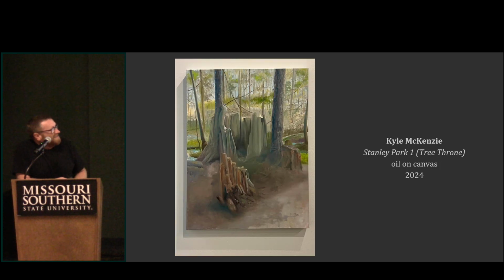Last is mine. More dead trees. Stanley Park is an interesting place. I'll be brief. Stanley Park is an island park right in Vancouver. It's just a short bridge you can walk across from the main downtown to Stanley Park. And it's bigger than Central Park, I believe they said.